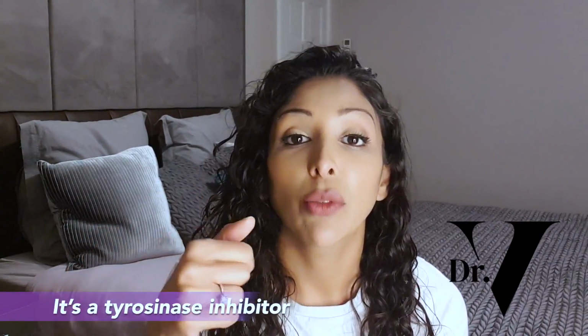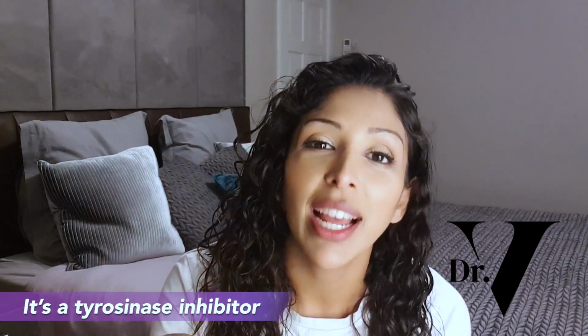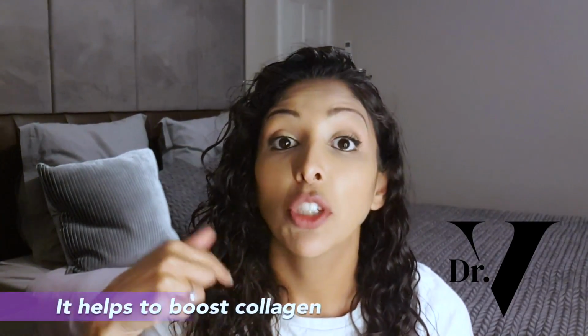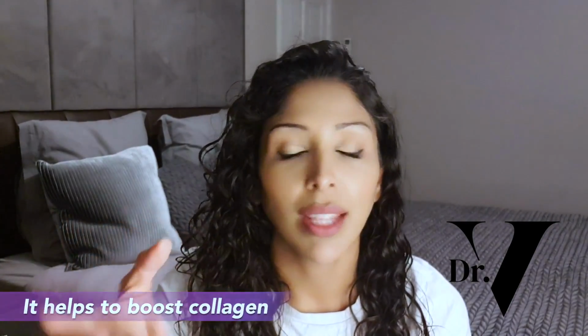In addition, it's a tyrosinase inhibitor, so it helps to slow down the rate of melanin production. And that's why you will find vitamin C in virtually every single hyperpigmentation cream or treatment for that reason. In addition, when vitamin C is able to reach the dermis, it helps to boost collagen. So that again is essential for any anti-aging routine.